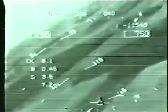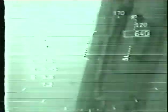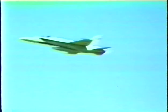And there's the crowd, 300 feet. Let's keep those burner in. Clover leaf. 3,500 pounds of gas. Plenty of juice. There's show center. And there's the clover leaf. Altitude. Up now. Altitude.